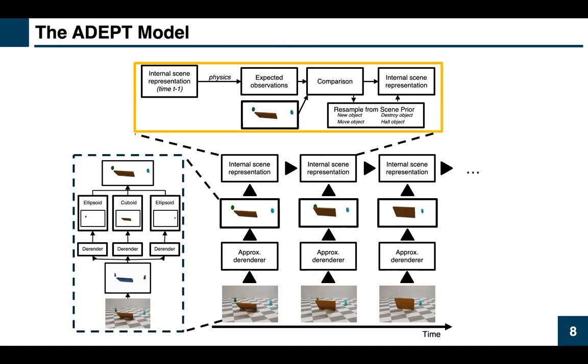The second part is the extended physics and tracking, which uses the output of the approximate derender to track and update its beliefs about the state of the world. Based on the human intuitive physics engine that suggests that people have the capability of probabilistically simulating physics, this module uses a particle filter to maintain a distribution of beliefs about the current state of the world, and a noisy physics engine to predict what it expects to happen next, then compares those beliefs to its next observation from the approximate derender, and uses that observation to update its beliefs.